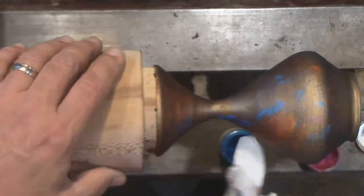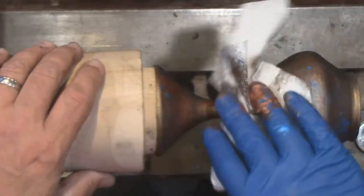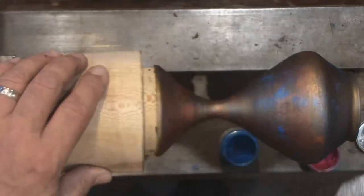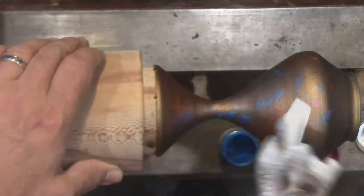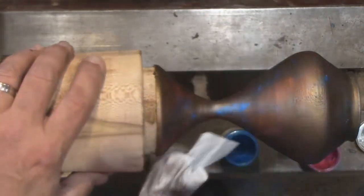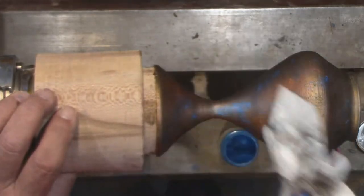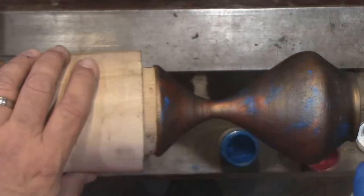Now I'm going to start to lightly swipe at it. Not heavy, not really rubbing it, and going in random ways. I'm trying to kind of, it's a blend, if you will. So this blue looks really intense right in here, so we just kind of take and pull some of that around. Okay.